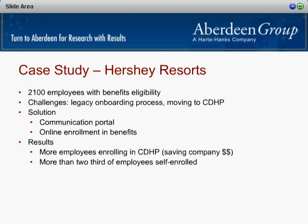And this comes straight from the person running the program at Hershey's Resorts, and it says, "We don't have the data yet, but I believe that employee satisfaction and engagement are higher. Our managers and department heads love employee self-service. Through continued communication efforts and educational tools, we hope employees will better understand the value of their benefits and make more cost-effective choices as a result."